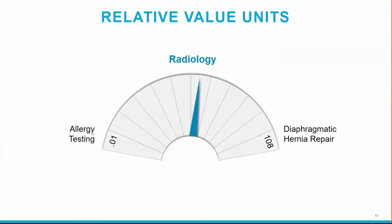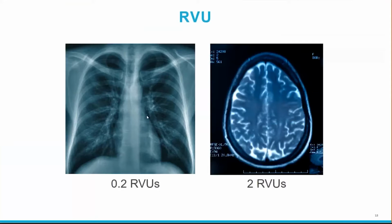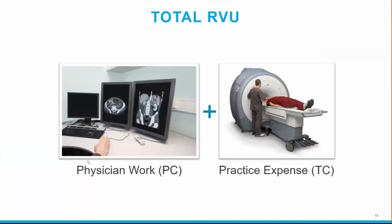Every time there is a new procedure, or any procedure, that procedure is placed in a relative value unit on a scale from a very low RVU procedure to a very high RVU procedure. Things we do in radiology, like interventional radiology, fall more in the higher scale. Some less time-consuming tasks fall in the lower scale, but everything is on a scale somewhere. More complex or more time-consuming studies may have closer to two RVUs, whereas some less complex studies have fractional RVUs.